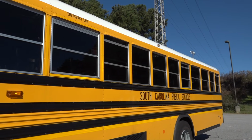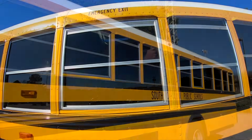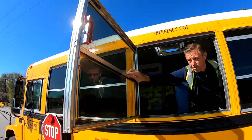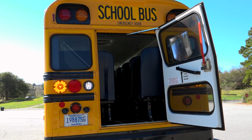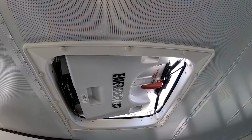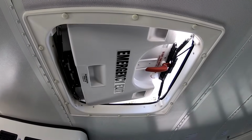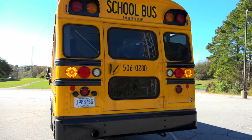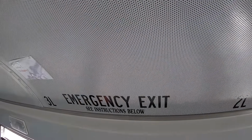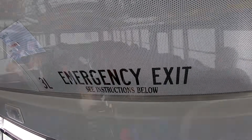All emergency exits should be clearly labeled, and typically there are one or more emergency exit windows on each side of the bus, one or more emergency exit doors, and two overhead emergency roof hatch exits. Most buses have an emergency rear door in the rear of the bus. But if the engine is in the rear of the bus, there will be an emergency exit window in the rear and one or more emergency door exits on the sides.